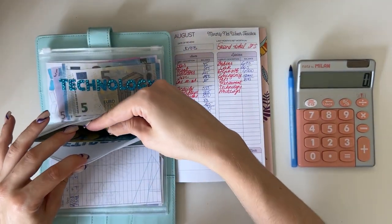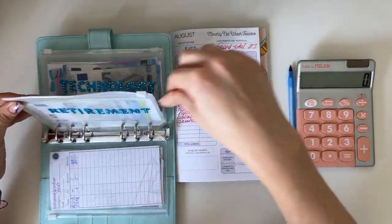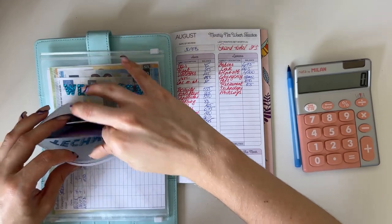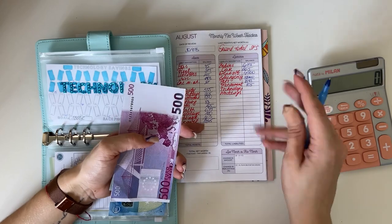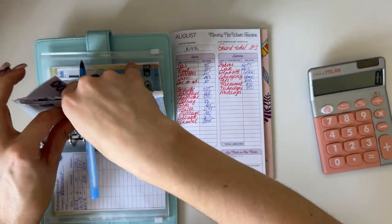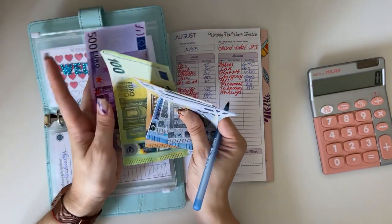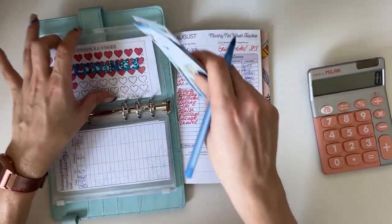Retirement has 125. Technology has 500, 20, 45, 50, 550. And weddings is the last one. We have 500, 650, 75, 80. So 680 in weddings.